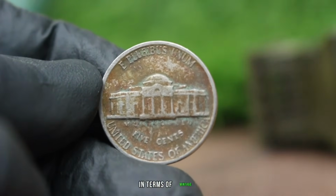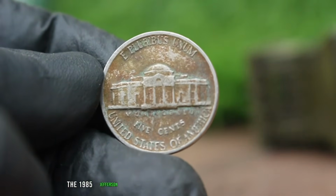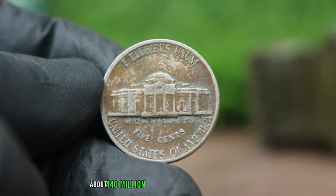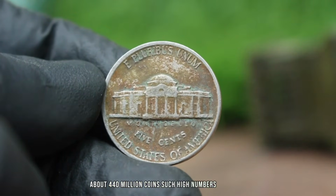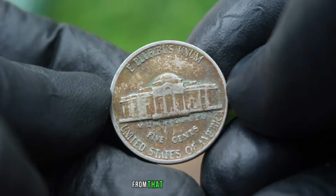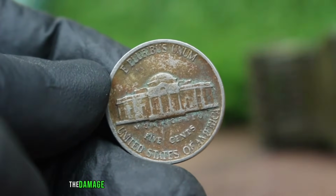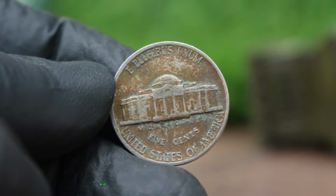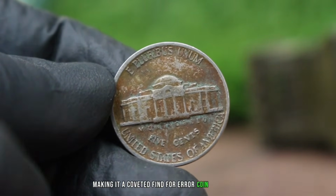In terms of mintage, the 1985 Jefferson nickel was produced in the hundreds of millions, about 440 million coins. Such high numbers typically would make it one of the most common nickels in circulation from that year. However, the damage date error drastically reduces the coin's availability, making it a coveted find for error coin collectors.